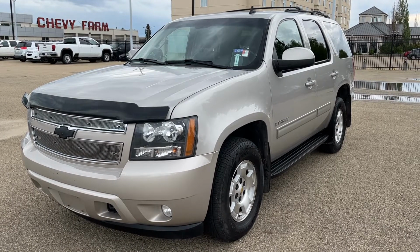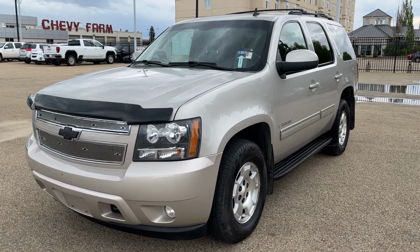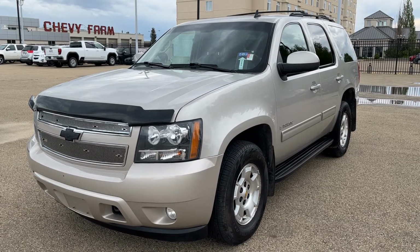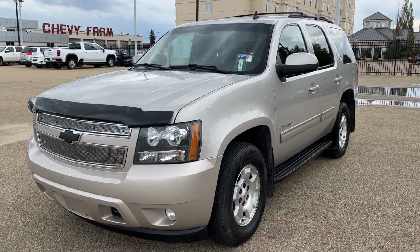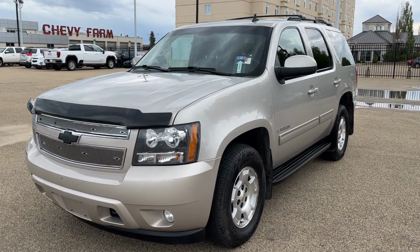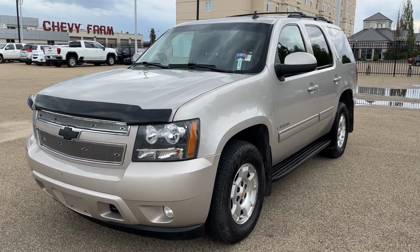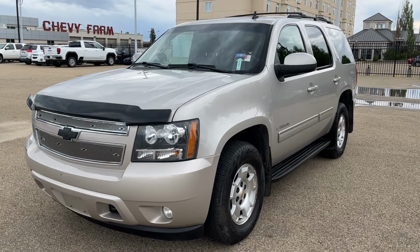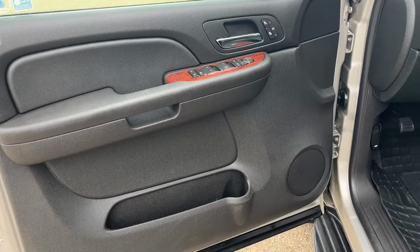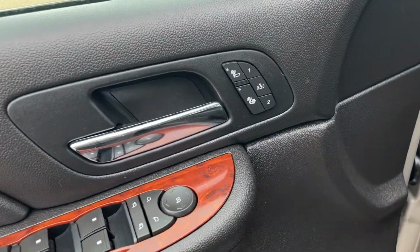2009 Chevrolet Tahoe. This Tahoe is featured in the LS trim and is a silver paint finish. It includes features such as heated front leather bucket seats, heated second row bench seats, a third row bench seat for a total of 8 passenger seating. We have a powered sunroof, power tailgate, power folding outside mirrors, a roof rack with cross rails, as well as much more.